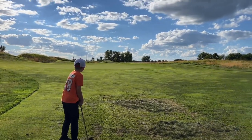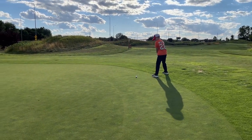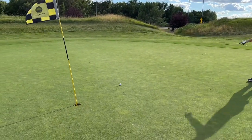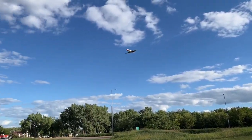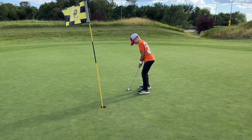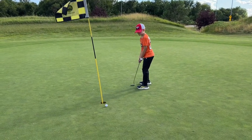Hey, that might get there. Stay, sit. Go ahead, bud. It'll keep rolling, it's downhill. You want it to sit. Very distracting golf course for 10-year-olds. Go ahead. Ooh.